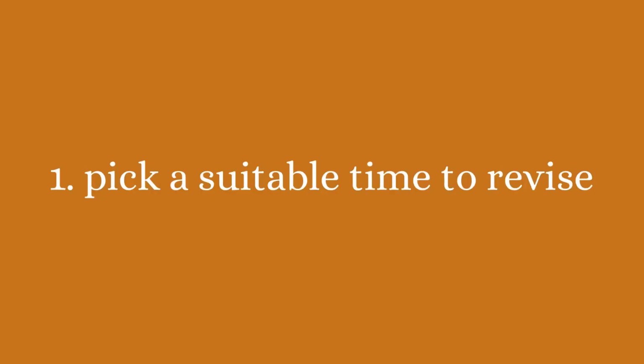The first tip I suggest is find a suitable time to revise. Your old study plan may not work as well because you'll be hungry, you won't really study for as long periods of time. In my opinion, the best time is perhaps to revise in the afternoon, midday, or in the morning. It really depends on what the best times are for you.